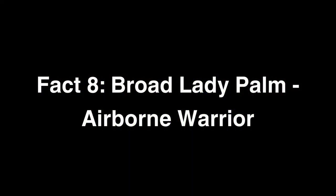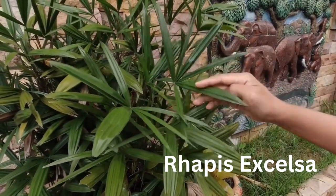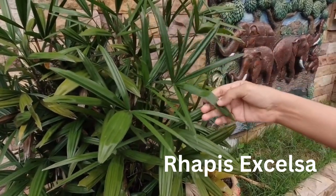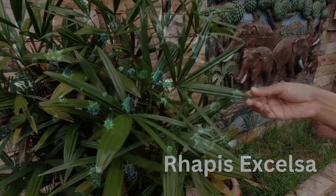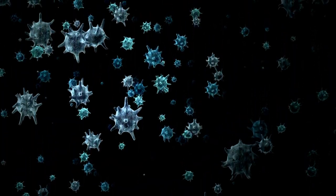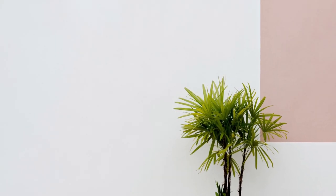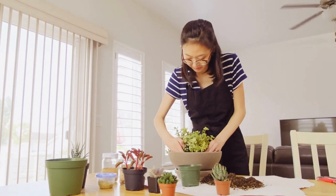Fact 8, Broadleaf lady palm, airborne warrior. Broadleaf lady palm, scientifically named Rhapis excelsa. This elegant palm is not only a graceful addition to your home, but also a fierce airborne warrior. NASA's research highlights its exceptional ability to remove indoor air pollutants like ammonia and xylene. Its compact size and air purifying prowess make it a favorite choice for many indoor gardeners.